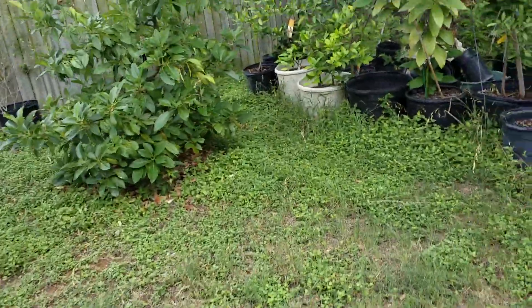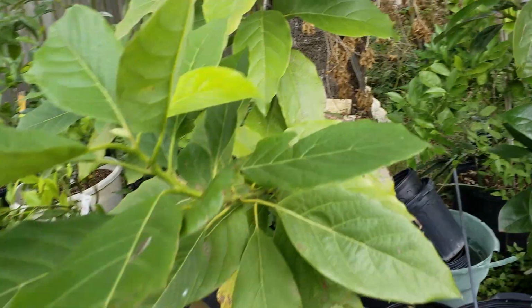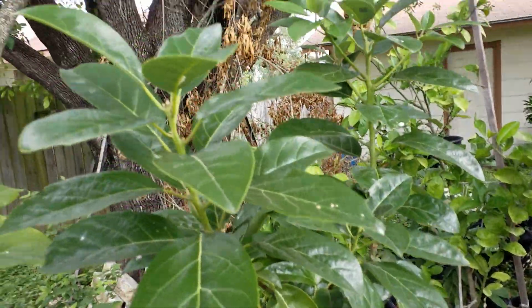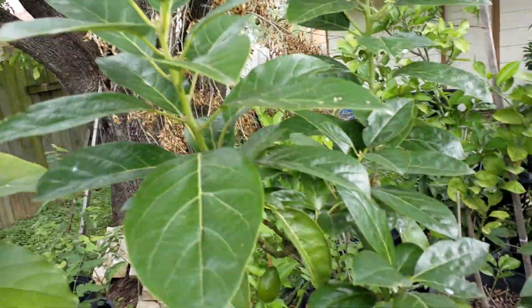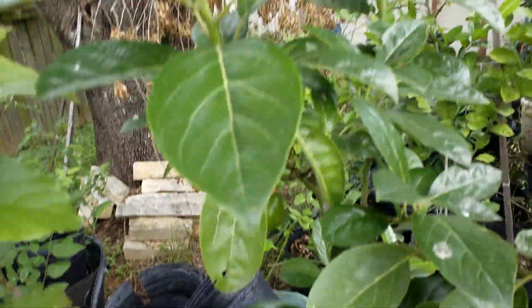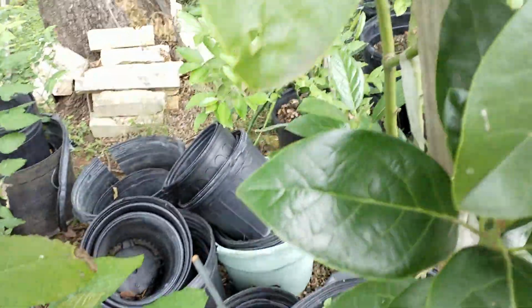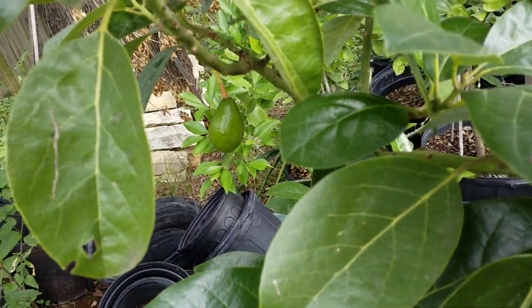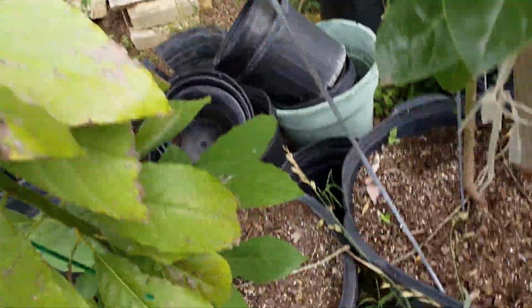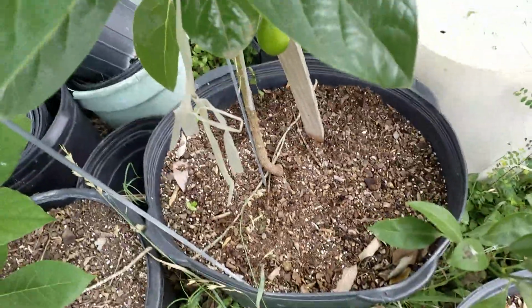My philosophy, I just kind of grew into it. Don't plant the trees when you first buy them. This is one that I bought a year ago, and it was just a little bitty tree, and I've kept it in the pot. It's up about 6 feet tall, and it has 2 fruit on it. These are Ponchos, and you can see down at the bottom, I don't plant them till they start getting bark.